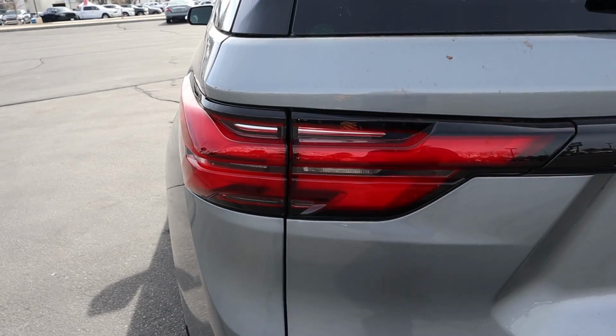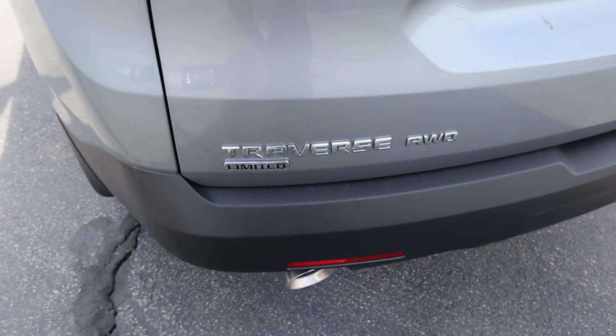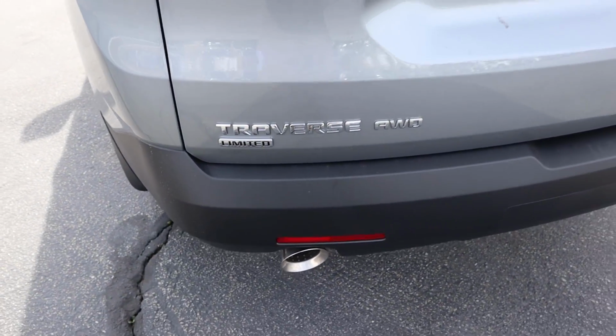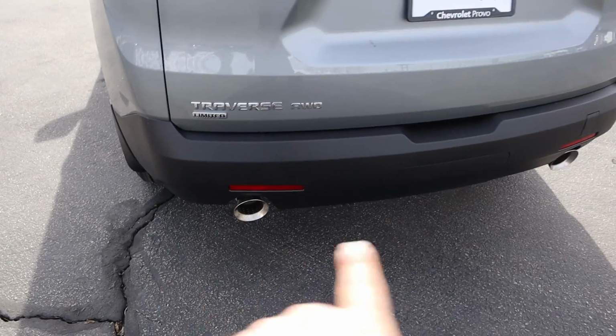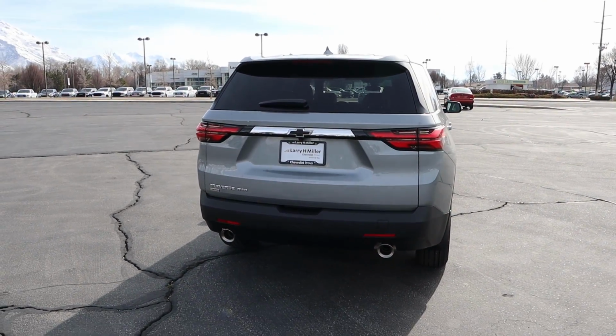And then finishing things up with the rest of the rear, you can see the taillight design here, and then we have our Limited badge. So this is for Traverses that are '24s, but not with the new style, hence the Limited. They did the same thing with the trucks. Anyways, you've got your double exhaust tip setup there, and putting it all together, yeah, there you go.